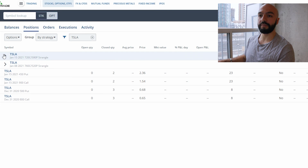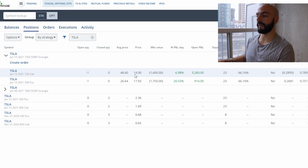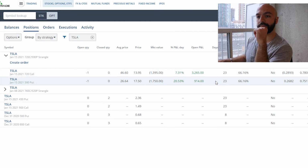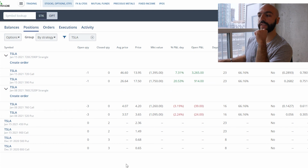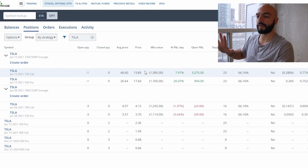Amazing. What I should be doing, to be honest, I should probably be closing this as well. Do you see Tesla? I'm up 75% on this with 3 weeks left. Oh, well, 23 days left. Should I just close this? Just this side. I might. We'll see what happens. I'm going to leave this open for now.